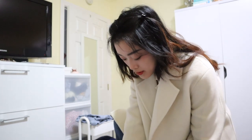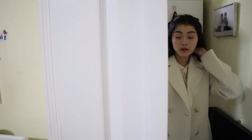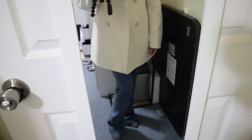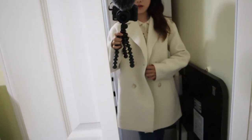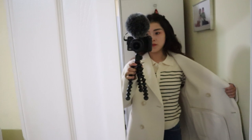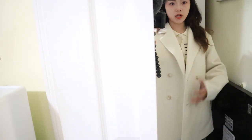I'm gonna put on some socks real quick. Okay, this is how I'm looking. Whoops. This is how I look. This is how the inside looks. Makes me look like I have longer legs. But I think I'm gonna go with this color today.